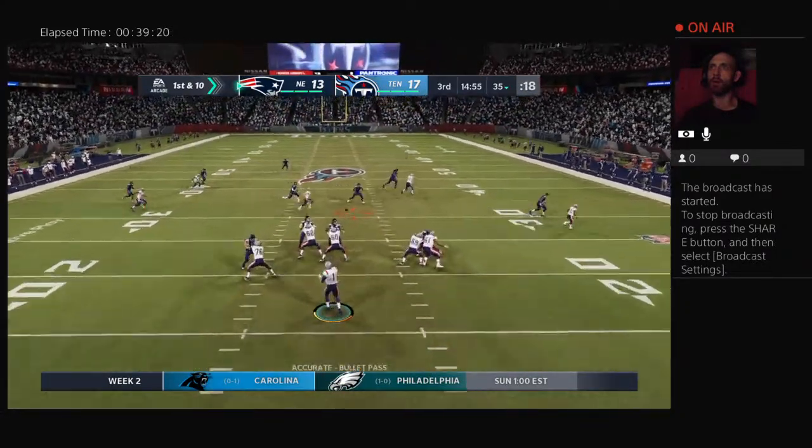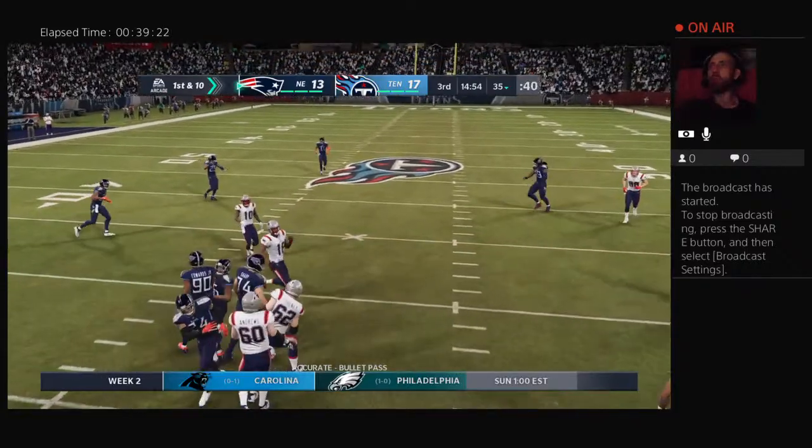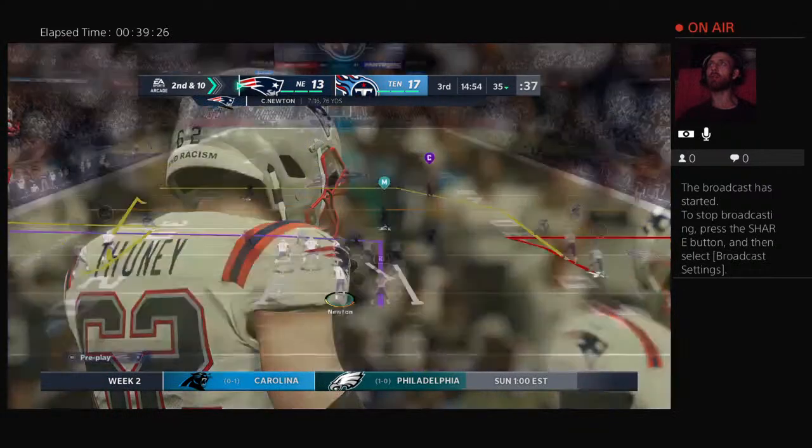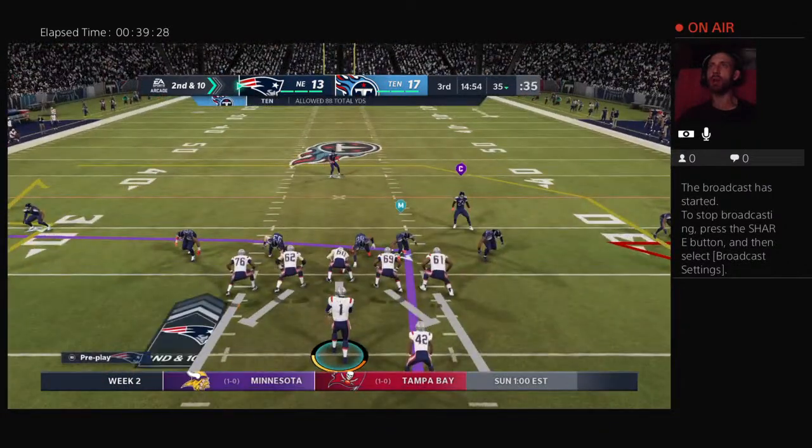On 1st down, Newton. That's bullshit. You were way behind him. Cut it out with the cheating stuff.